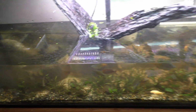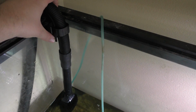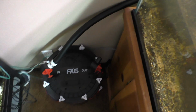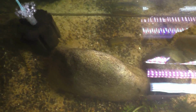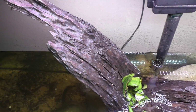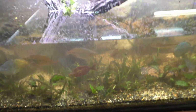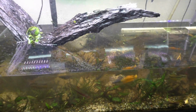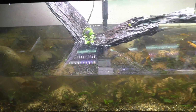So just checking in. Got my intake on here. This thing was kind of a pain to snap over the brace, but it sounded like it was going to break, but it made it on there. Not much has changed. I put this piece of wood in here. Not sure if I like how it looks right now. But I'll probably play with it a little more once I get some more water and rocks in there. Still got another piece of wood I need to put in there, so back to work.